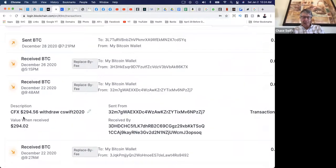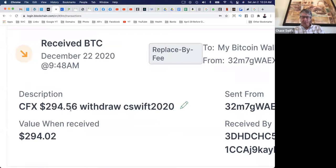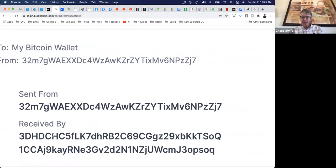So here I received $294.56, the value when it was received, on December 22nd. The value of the Bitcoin then was $294. They were supposed to send me $294.56, but they were off by 54 cents. I'm not too worried about that. This is all the network, so this is the address it came from. It's a Bitcoin address. There are no dashes in a Bitcoin address, only letters and numbers. And then it came to my Bitcoin address. A lot of numbers and letters, you don't have to understand this, but it's from CFX to me.